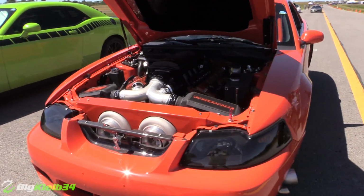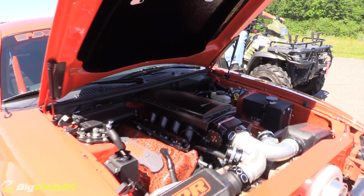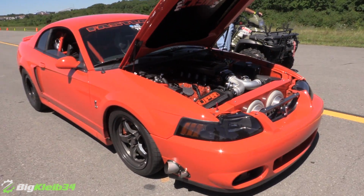And what turbos are they? These are Bullseye TCT 72s. Okay. Extremely fast spool. They look huge on this motor, but they spool really well for street driving. If it was race car-ish, we didn't use it. So everything is right: power steering, AC, radio, fire system.